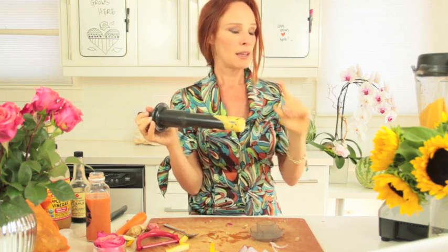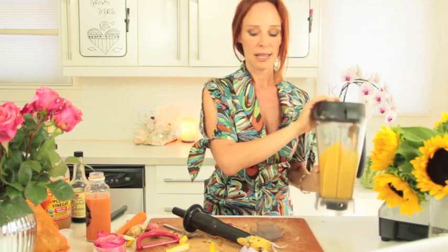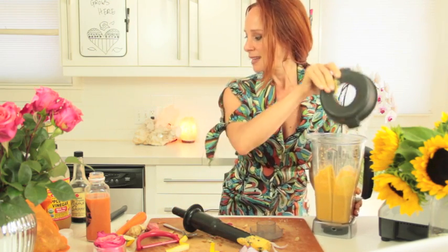So I had to step away to get the tamper because the Vitamix works on a centrifugal motion, and if something gets stuck, it's not able to do its thing. So we just kind of tamper it down. And let's taste it. I'm making this for a friend.